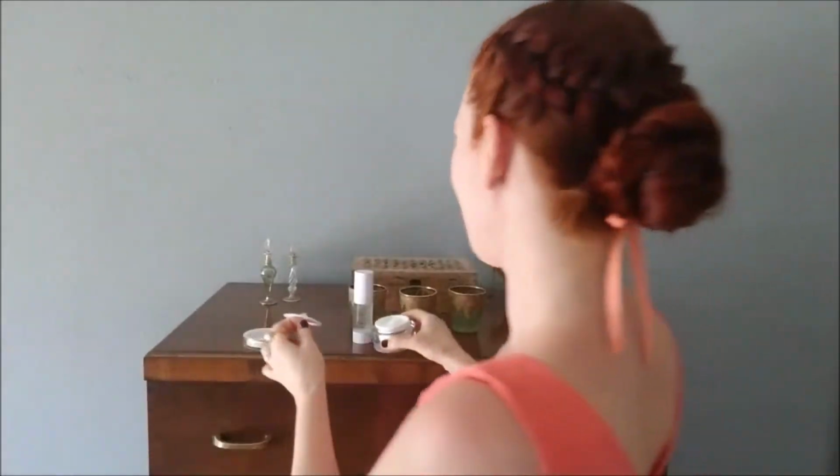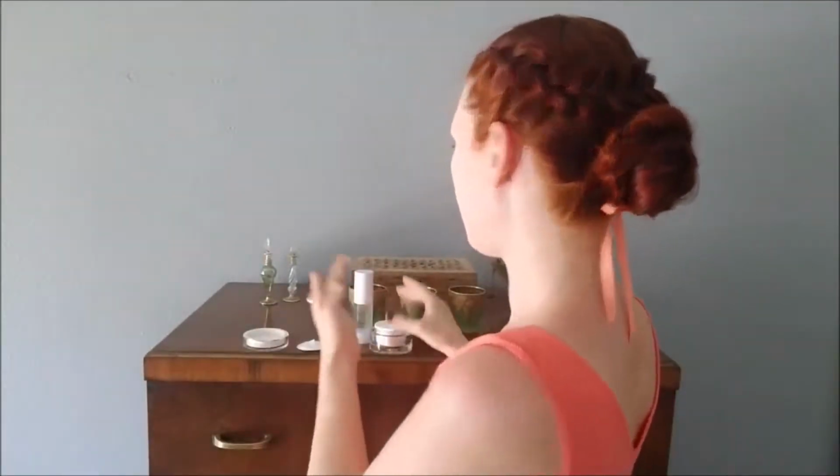So let's see what this looks like. Wow, that's decadent right there. This is super light and fluffy. Put that on. That feels really nice too. No gumminess. I am so tired of lotions that feel sticky and feel like they leave a film on your skin. This doesn't feel like that at all. This is super, super nice. So already I like it.